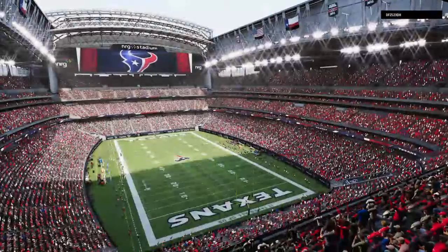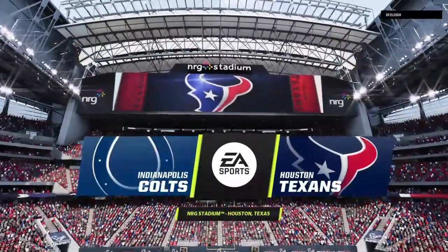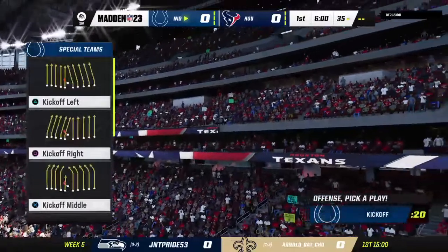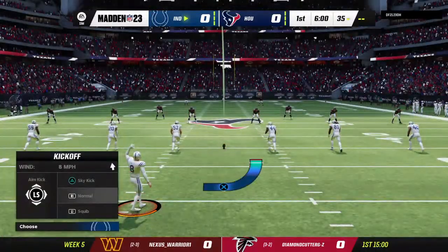On a wonderful fall afternoon in the state of Texas, the roof is open, and we've got football from NRG Stadium in Houston. Today, we've got a good Week 5 matchup in store here between the Indianapolis Colts and the Houston Texans.